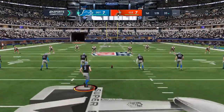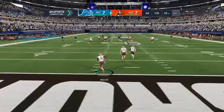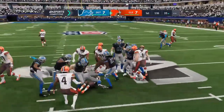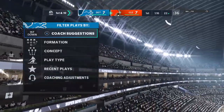Each team's had it. Each team has scored. 7-7 here as the kick's away. Fields it in the middle of the end zone. And beyond the 20, but not by much. In fact, just a yard pass there to the 21. At their own 22-yard line.